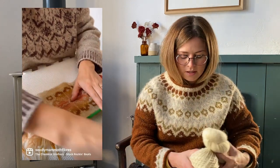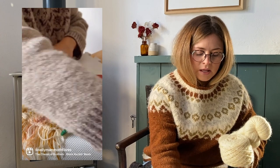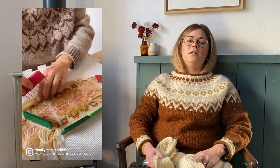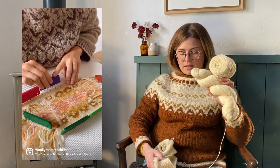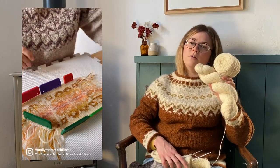So I'm knitting the Ola yoke, which is patterned by Ella Gordon, in my Causeway yarn. I am inverting the original colour work by doing a light colour, this undyed colour, for the main colour, and then I'm doing a range of autumnal pinks and yellows for the yoke.